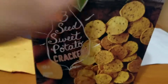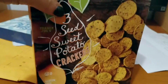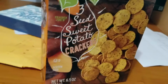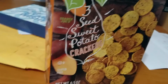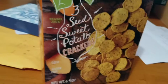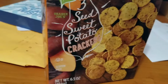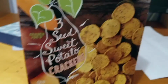They're really, really good. And they have another flavor, the 3-seed beet one, which I've tried. I actually made a video on that one too, if you guys want to learn a little bit more about that. And what's interesting too about that one is beets are another thing I don't like. Beets and sweet potato are on my list of dislikes as far as food goes, and that list is not very long. So it's like 2 things I really don't like, but I love the crackers because they're just so light and they're not too heavily flavored with the sweet potato or the beets, which is nice.